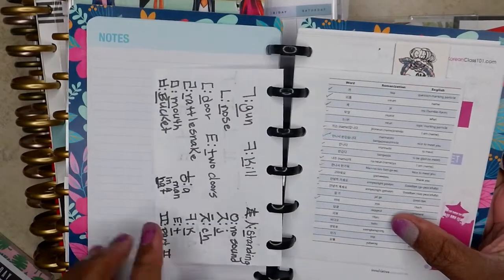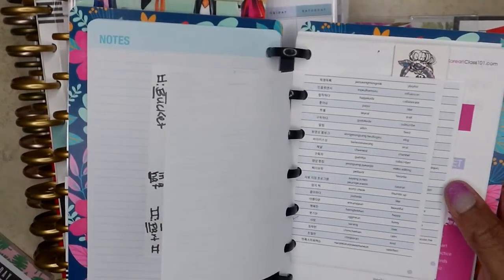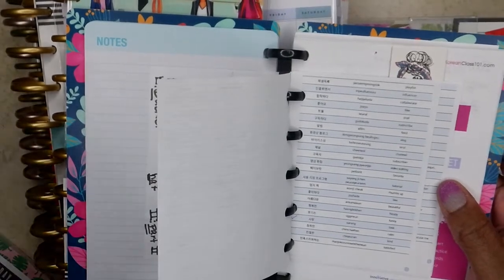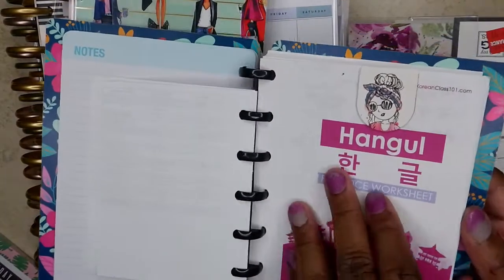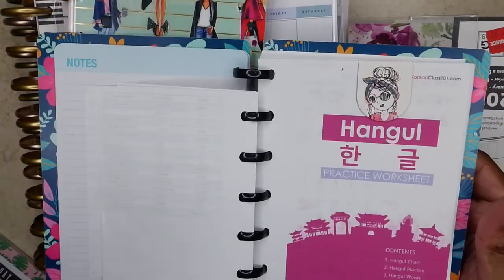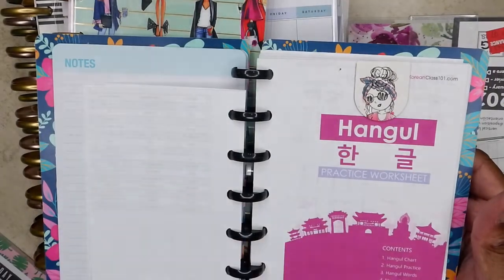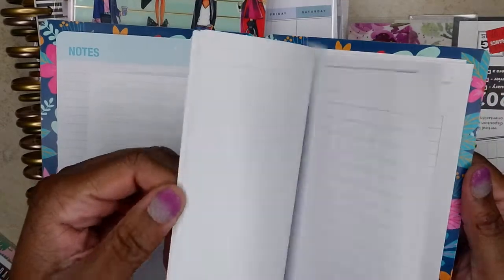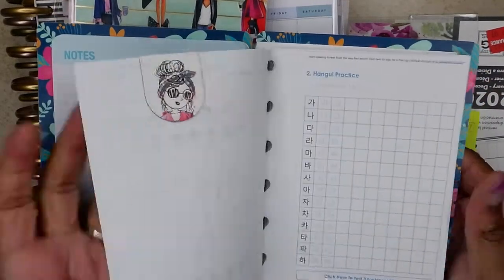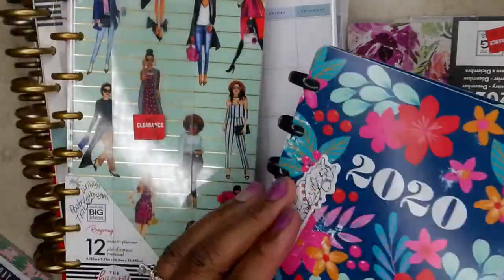These are Korean characters, which is Hangul. I am learning to not only speak Korean, but to learn Hangul to read and write Korean. So it's just various notes I have in here and some practice worksheets. I am with KoreanClass101.com. It's a part of Innovative Language Learning, and I have a membership there, so I've got various printouts, and I just print them and shrink them down to size. This is what I'm going to be doing my Korean in.